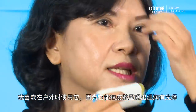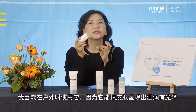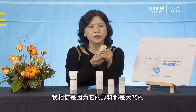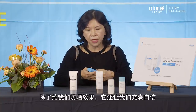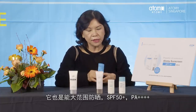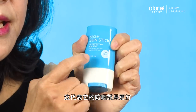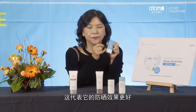It's very simple, just roll it. I like to do this in the midday when I'm outside, because it gives a feeling of softness and moisture on the skin. It's very good. I think it's because of some natural cosmetic ingredients, which help us feel very good apart from just having very strong sun protection. And this is also broad spectrum, SPF 50 and PA with 4 pluses. That indicates even stronger protection efficacy.